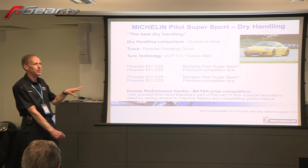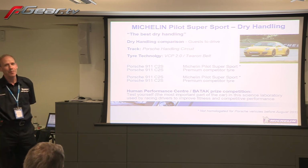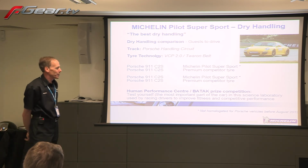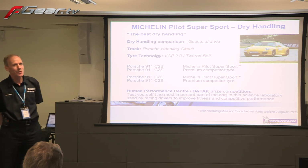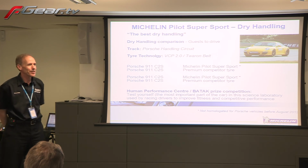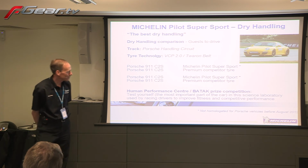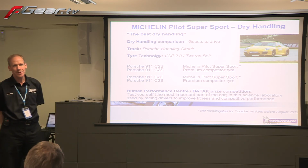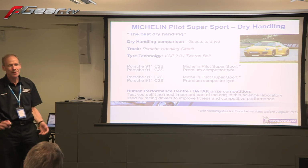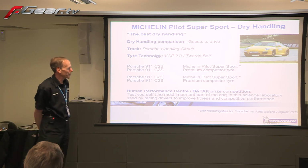The other 4 people from that group, because each group's got 8 people in, will be checking their own performance actually. So we've got a human performance centre here, which is actually used by many racing drivers to improve their fitness and performance out on the track. So you can test your own reactions, improve your reaction time, just check 1 or 2 things about your own performance in there. There will be a prize for the person who gets the best score on the BATAK machine, which is a reaction testing machine, like a hand-eye coordination type machine. So I expect to see a bit of competition for a small prize during the afternoon. So that'll be a bit of fun for those people.